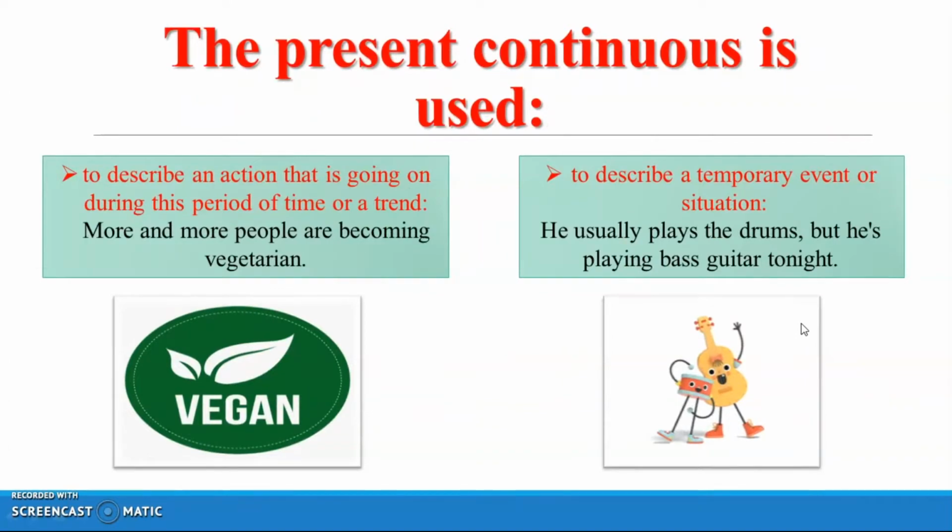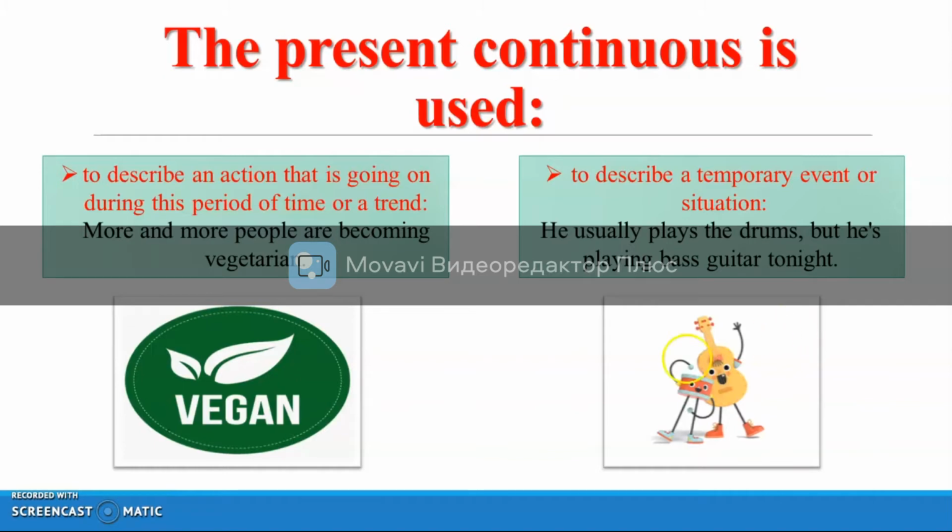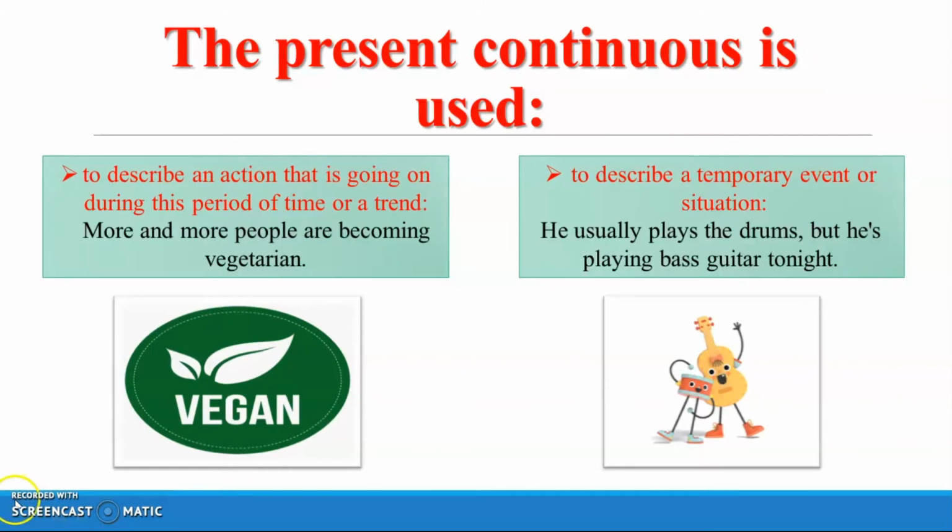The present continuous is used to describe an action that is going on during this period of time or a trend. For example, more and more people are becoming vegetarian. To describe a temporary event or situation. For example, he usually plays the drums, but he's playing bass guitar tonight.